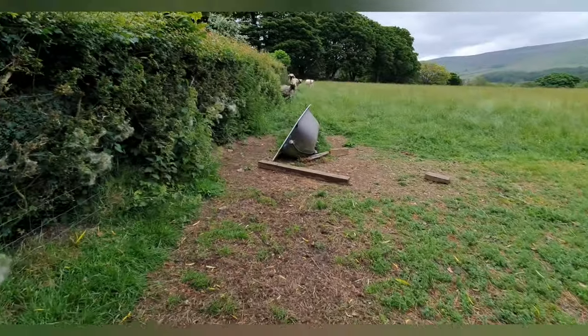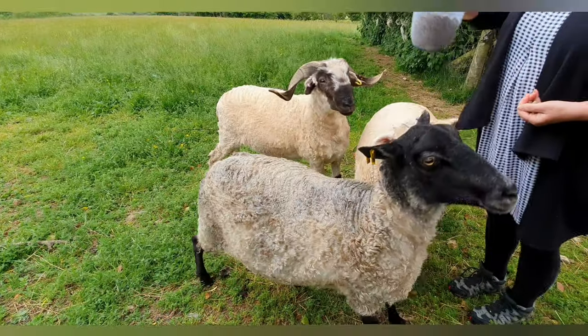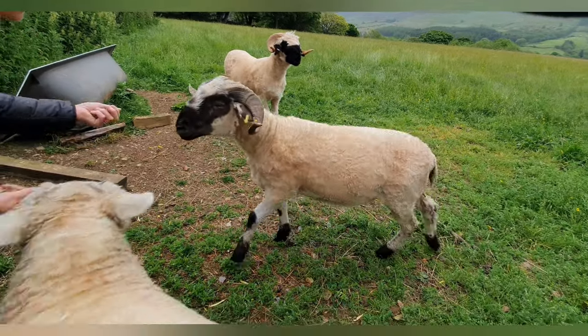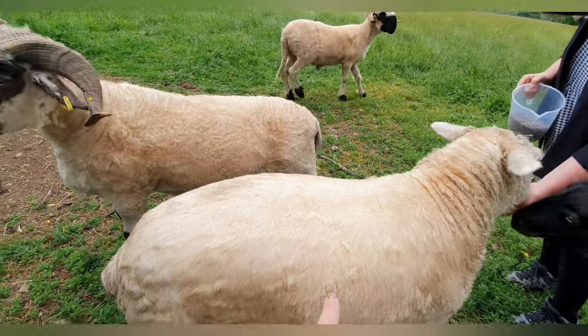And after chatting for a while, I got to go out and meet the sheep, and they came running over. These are just four of them. They've got some more sheep coming in time. That one there is a pure breed Valais in the back. This one is a crossbreed Valais. You can see the resemblance.